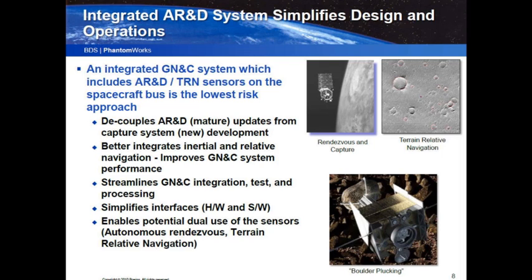It better integrates the GNC system performance overall, because you don't have two interfaces, you don't have two computers talking to each other. It streamlines getting it ready to fly, simplifies the interfaces, and potentially you could use the sensors to do both the tracking far away and in close. And with that, I will turn it over to Manny and let him tell you a little bit more about that piece.